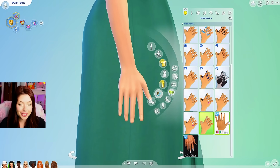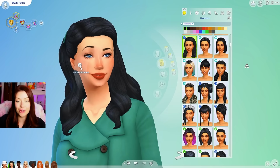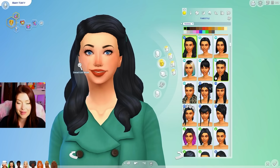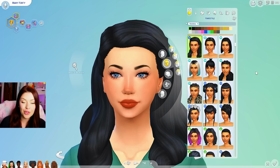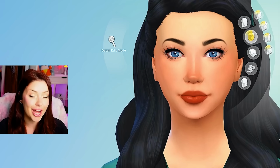I'm gonna keep it classy with the nails again, that French tip manicure. And for her hair, we started seeing more of like long, wavy. The updo is still very popular, especially in the workforce, but I thought this one looked really nice on her. This is actually a hair from The Sims 4 Dine Out. Makeup, the orange lip was really popular and more of like a natural looking eyeshadow and blush.